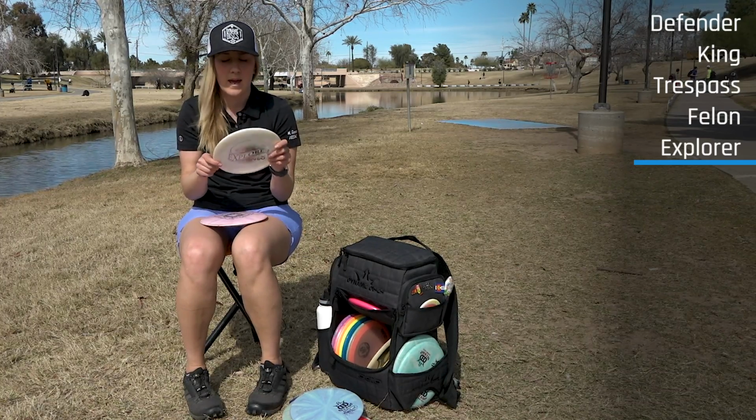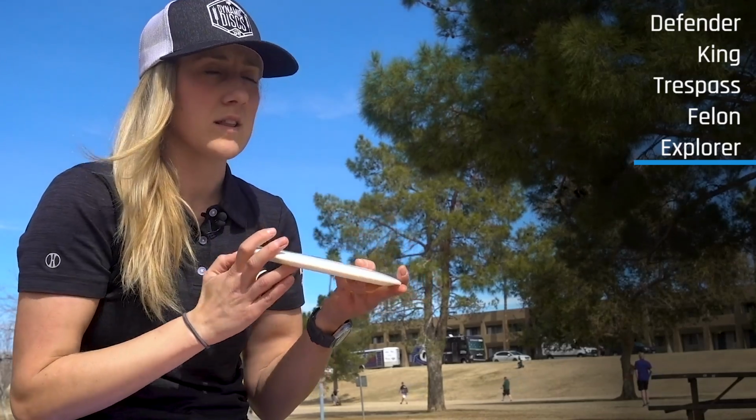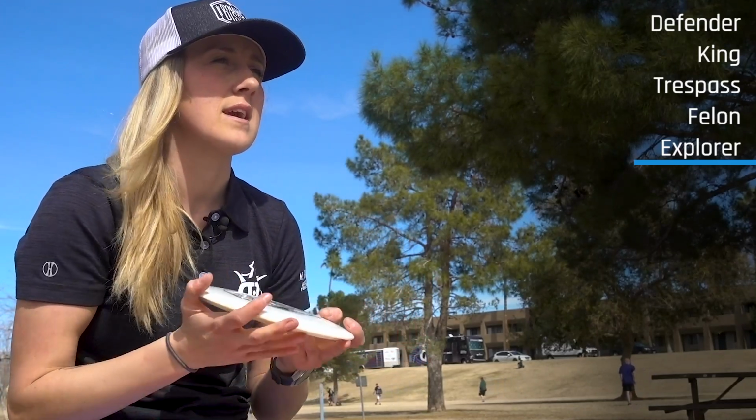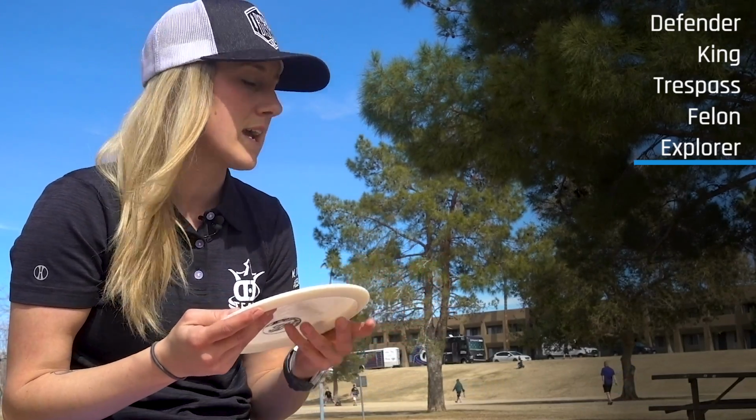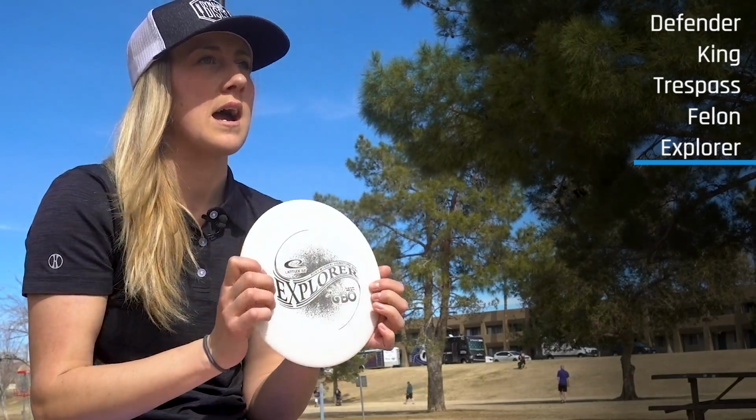And I also bag a hybrid one from last year's GBO. Again, it's just a little bit more overstable, so if I just need a little more fade, but not as much as my Felon will give me, then I will go to the hybrid Explorer.